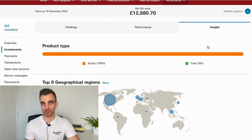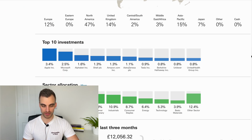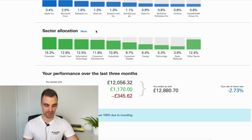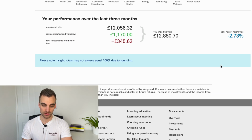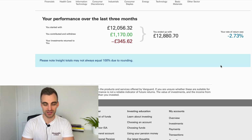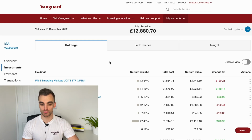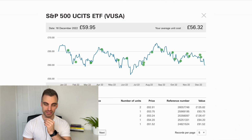The Insights tab, of course, breaks down my investments by geographical region, my top 10 investments which remain largely unchanged, and the sector allocation. But it also shows me how I've performed over the last 3 months, which again is pretty much in line with what we've come to expect from this year so far, seeing a loss of 2.73%. One final thing we'll do just before we finish is hop in and have a look at the S&P 500 in a bit more detail.